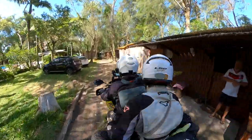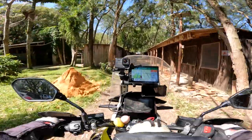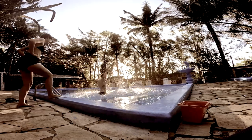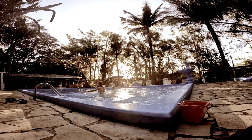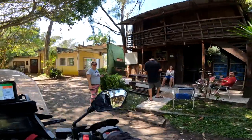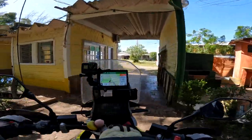Ciao, ciao. We're leaving this nice little holiday camp place with the beautiful pool in the middle. That was actually quite a big pool. Yeah, it was super nice. Super nice. Look at this one here. This is lovely. Wow. It's got a bit like American Wild West vibes.